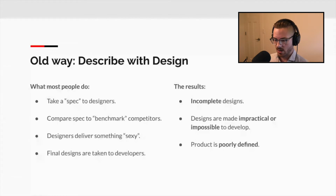The final reason, the final result you get with this is a poorly defined product. You have an idea in your head of what you want to accomplish. You built a spec. You listed out all the features that you want. The designers turn that into the blueprint for your product, and we hand that to developers. Developers get the same list of specs that the designers got, which is really a list of features, and they get a visual blueprint of what the product is supposed to look like. They don't understand why they're building any of the things they're building. They don't understand what the end goal is, what the transformation that we're trying to deliver to the customer is.